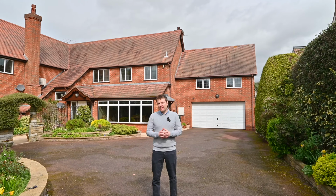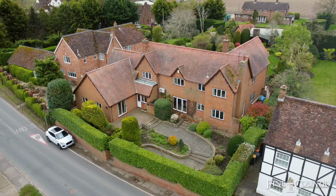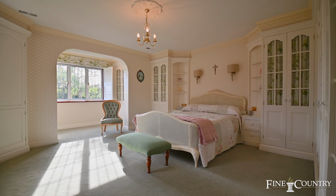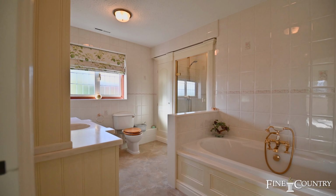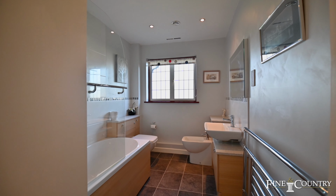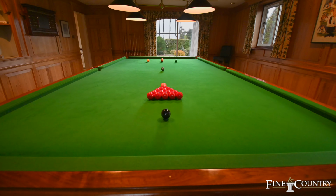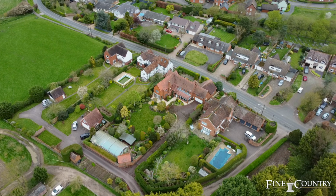Today we are in Great Barford, Bedfordshire, and I'm about to show you around a very spacious family home. There's 5 bedrooms, 2 en-suites on top of the family bathroom. There's 4 reception areas with a snooker room with over 4,100 square foot of internal livable space.